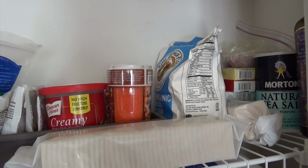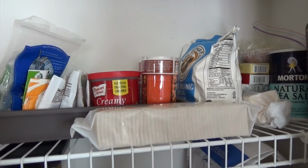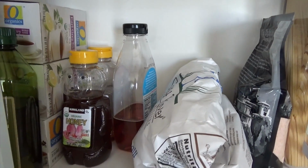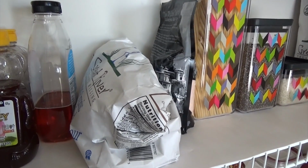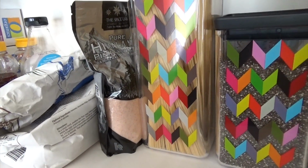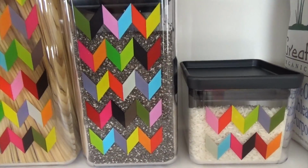And then we've also got some bread flour back there, and then some sea salt and some extracts and things like that to bake with. And then on this shelf, I've got my tea and some honey and some agave nectar and some olive oil. And right here, we've got some stone ground flour. I just used 6 cups of this last night to make our waffles with. And then I've got some extra Himalayan pink salt. You guys know this is our favorite. And then right here, we've got some spaghetti and some chia seeds and some rice.